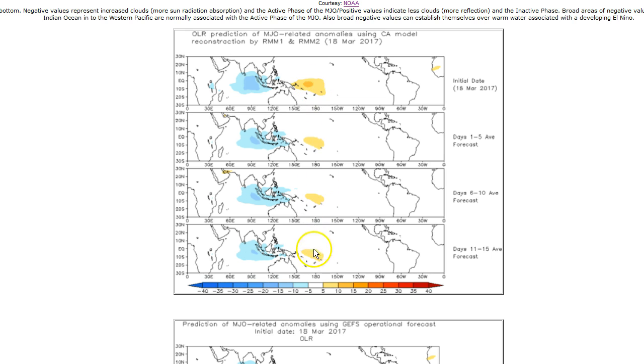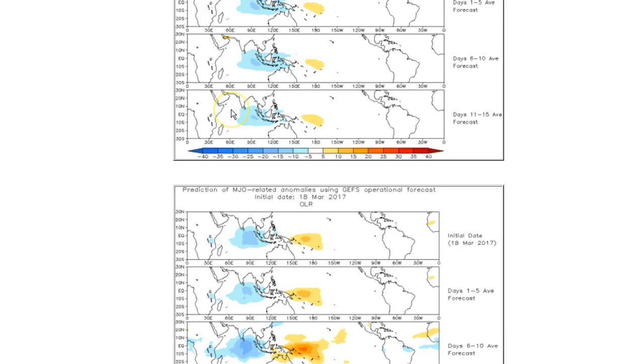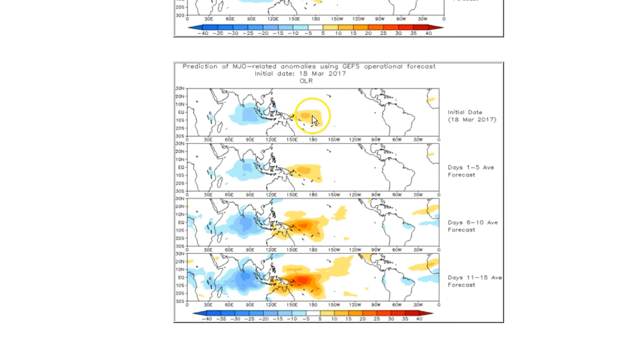Now, remember this, because you're going to see some of the models are playing this game a little bit differently. This statistical model suggests a weak inactive phase for the next 2 weeks, with the active phase bottled up over here. The GEFS ensemble suggests the same thing, only a building inactive phase, and that's a real head scratcher because the jet stream is just supposed to be going to town, and the data already suggests that it is getting much more strength and reach off to the East Pacific, and so this doesn't make sense.